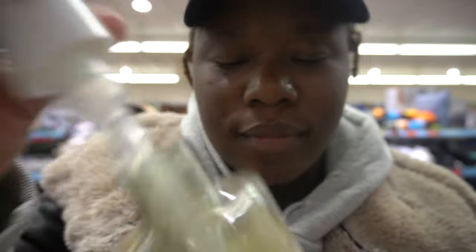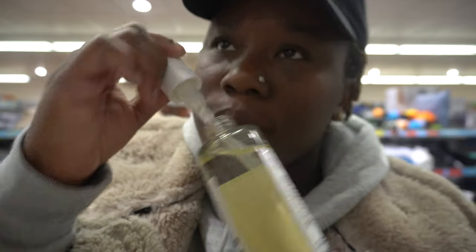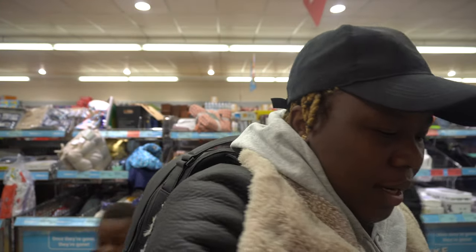Okay. Not a fan of this one. No. The winter spice. No, it's fun. But this lime, basil, and mandarin. Mandarin. You've had that before. Even this one. You've definitely had that before.